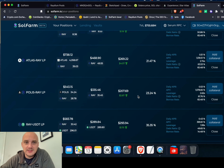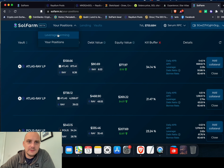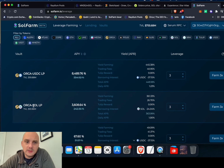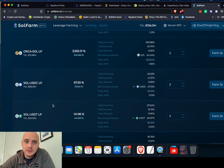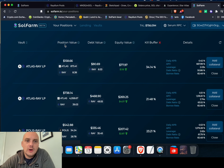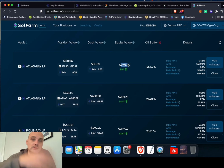And there's other options here. So that's your farming. Let's go see the options that we've got for leverage farming. And there are some huge ones here. So 8,000%, again, Orca USDC liquidity pool, Orca Solana liquidity pool going on here. So there is danger with this. There is a risk to this. If one of the tokens is more volatile than the other and it crashes, then you could potentially be liquidated. So your equity value gets used to pay off the loans that have been taken for the farming.